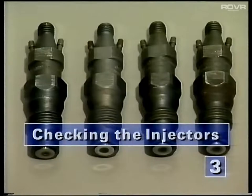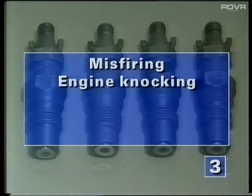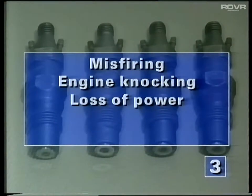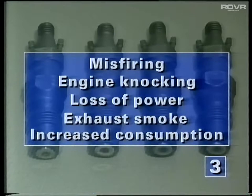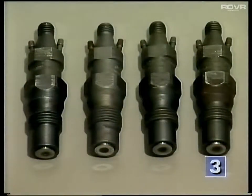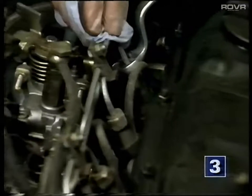The first signs of injector problems can usually be recognized by misfiring, engine knocking, loss of power, exhaust smoke, or increased fuel consumption. Initially, a faulty injector can often be located by running the engine at a fast idle speed and slackening each injector pipe union in turn. If the engine speed remains constant, or the smoke or knocking disappears, then it's probably that particular injector which is at fault.